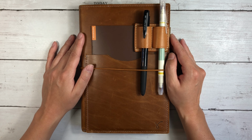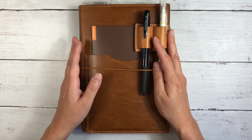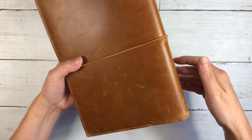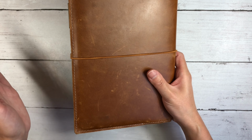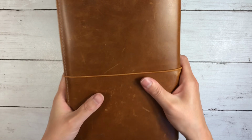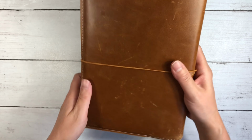Thanks so much for joining me today for a flip through of the month of August in my A5 size bullet journal. I am in my Sojourner Gedi Folio, which is really starting to scuff and age beautifully. I love seeing these marks and knowing that this has come with me to baseball games, to the park, wherever I've wanted it. I have not babied this guy, and the cover is starting to tell that story.